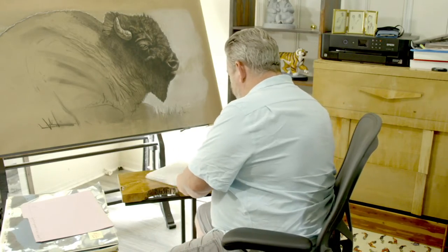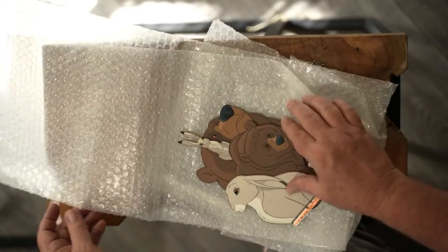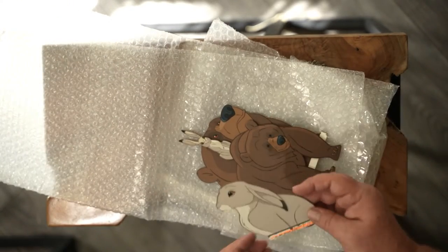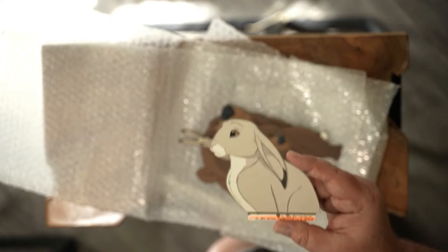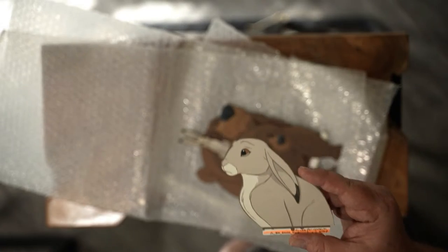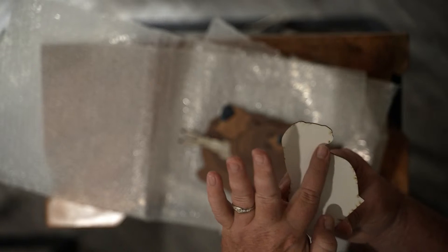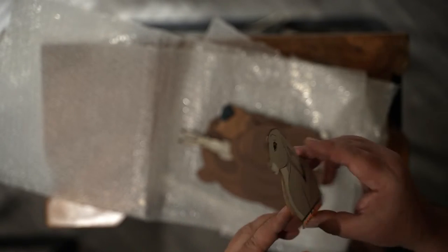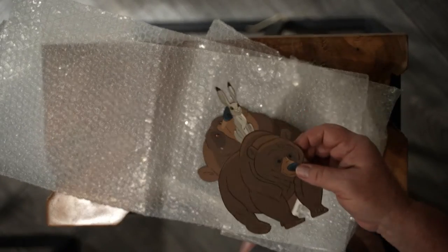But these are some of the cutouts. That's what these are right here. So it's really, really cool. Does that go out of focus if I lift it up like that? No, it focuses. So these are some of the cutouts that they gave me. You can see it's a board, and you can see the little burn marks on the edges from where they cut it out with the laser. These are the actual cutouts from that.